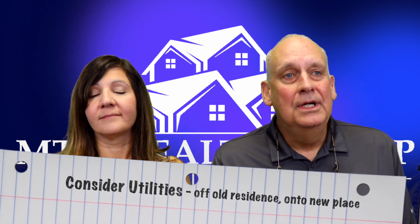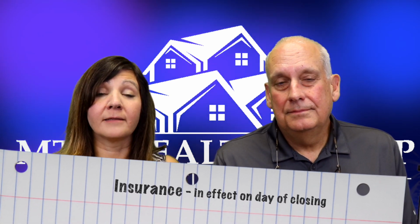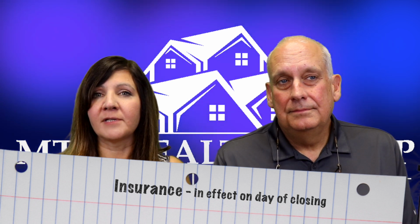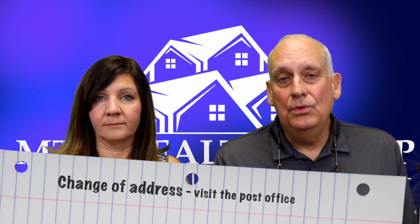Now, things to make sure you've done before you get to your closing: you need to make sure that you get your utilities switched over off of your old residence and on to your new residence. That's both NIPSCO, gas, electric, and water if you're in the city. And insurance, you'll want to make sure that you have insurance in effect on the property that day of closing. If it's a mortgage that you're getting, the lender's gonna require that information anyway ahead of time. But if you're paying cash, just don't forget that, because that's another important step to protect yourself. Another thing to remember is get to the post office and do a change of address so that your mail will be forwarded to your new residence.